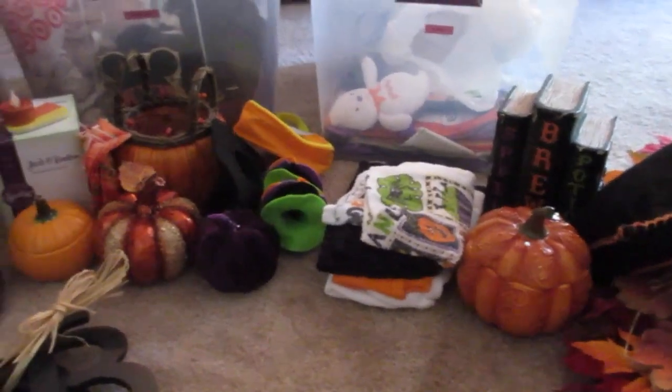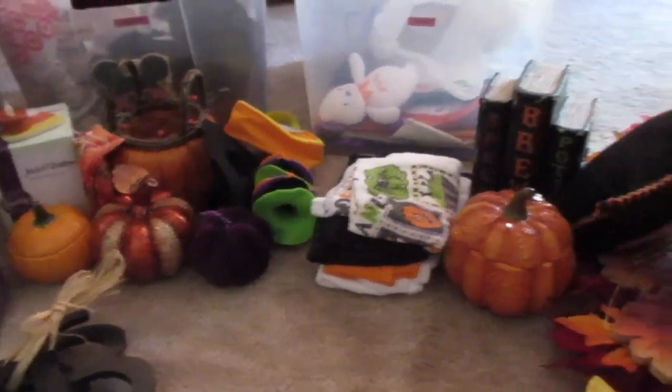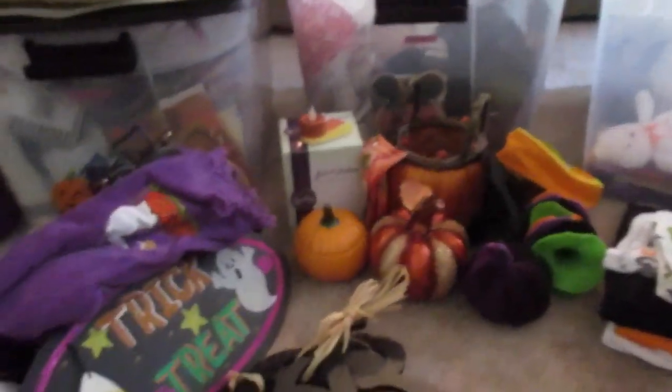I'm going to go around and start going through this and making sure that I want to keep everything. I have started a small pile over here of stuff that we don't really need anymore. So I'm going to go through all of this and then start placing things around the house.